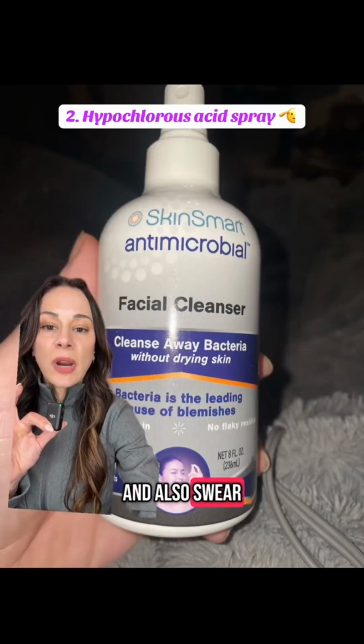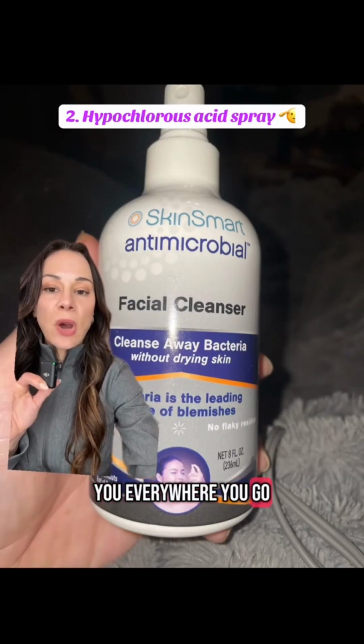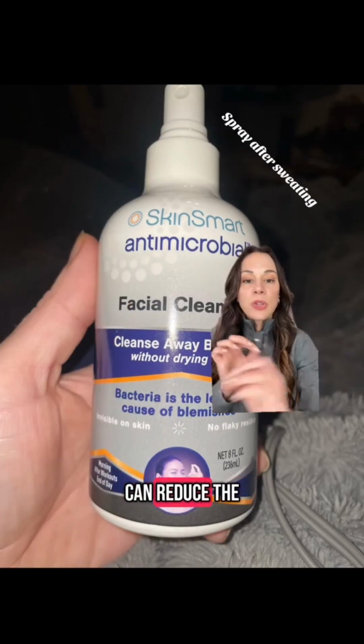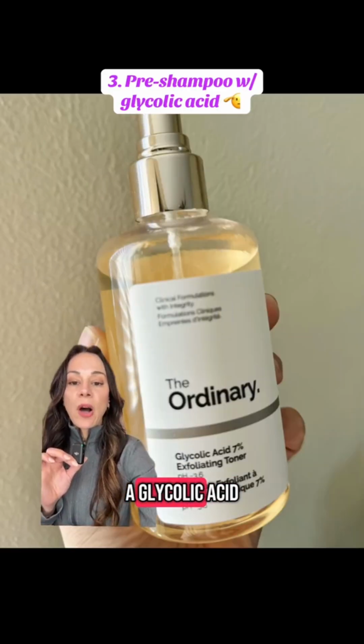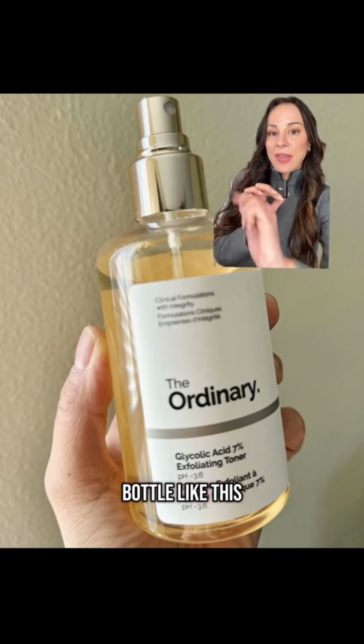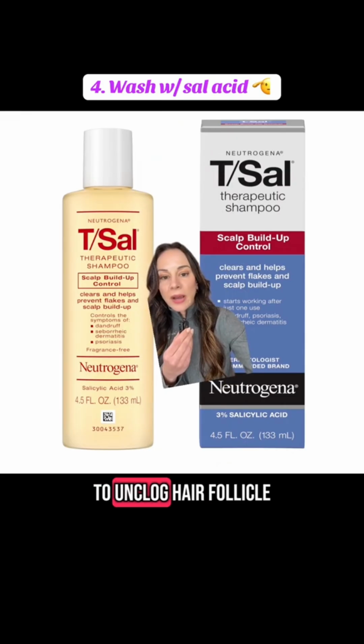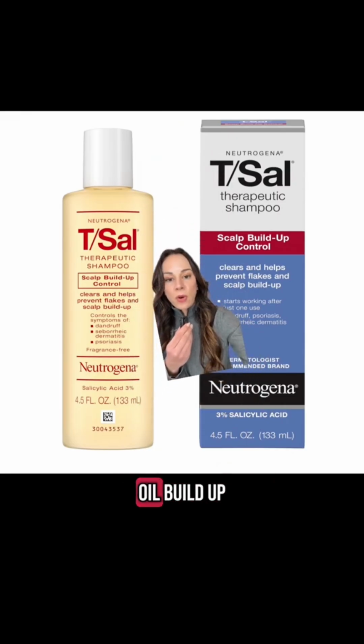I also swear by a hypochlorous acid spray. Make sure you carry this with you everywhere you go, especially in your gym bag. It can reduce the bacteria on the skin, leading to fewer breakouts. Also want to use a glycolic acid as a pre-shampoo treatment and put it in a spray bottle like this, or you can use a salicylic acid shampoo. These acids help to unclog hair follicles, reduce sebum and oil buildup, and exfoliate.